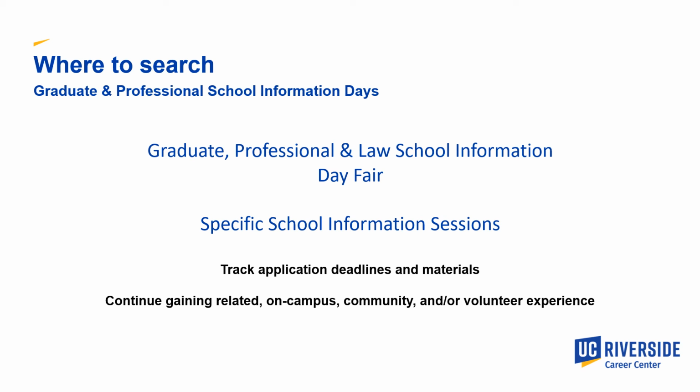You can ask them questions about the application process, about the programs, and sometimes they have fee waivers as well. So it's a really great opportunity to not only ask questions, but also to make it easier for you to apply financially as well. In addition to these fairs, we also occasionally host information sessions for specific schools and programs. So keep an eye out for those since those can occur at varying times.